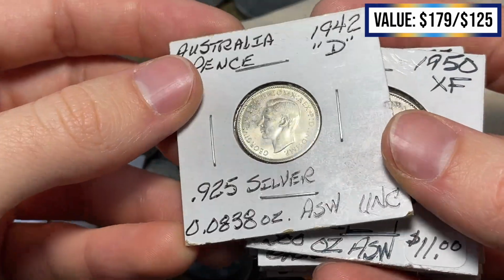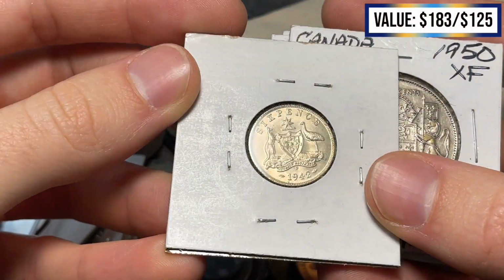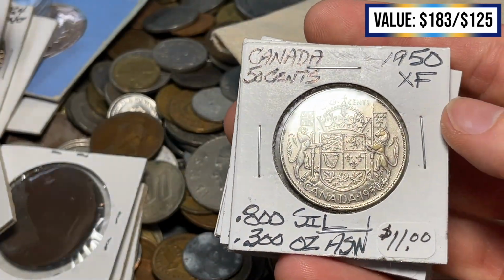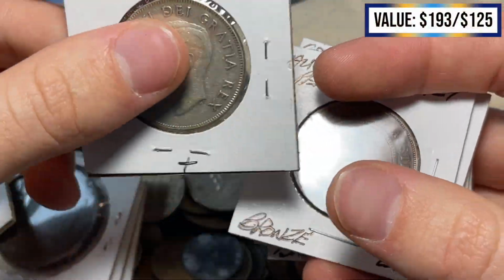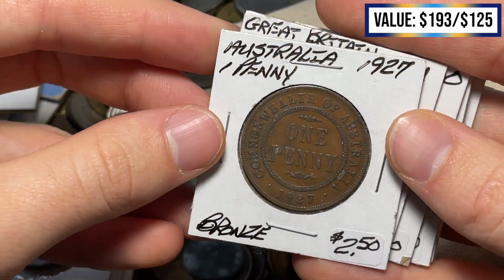We've got a gorgeous 92.5% silver 6p from Australia. Great pickup again. We've got a Canadian 1950 50 cents, 80% silver. A bit of cleaning, but solid, larger silver coin.